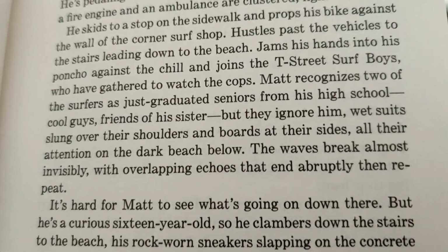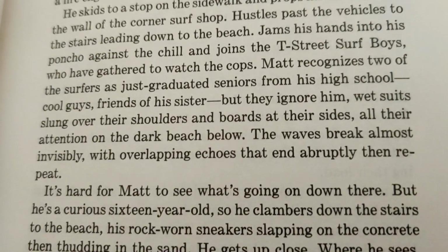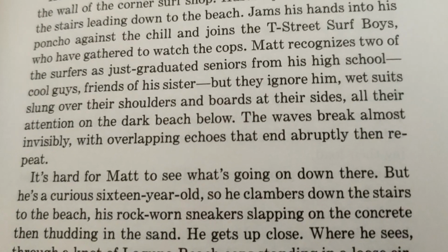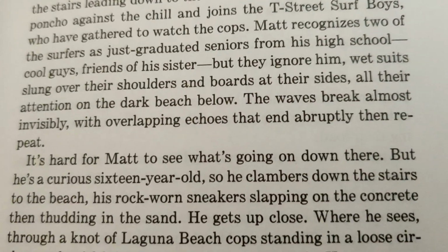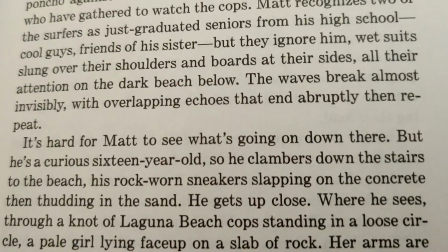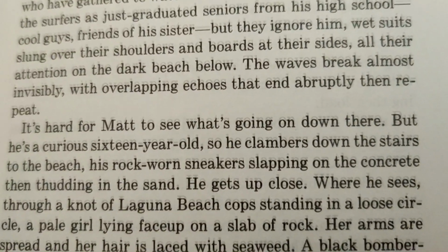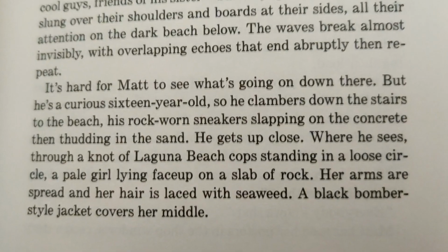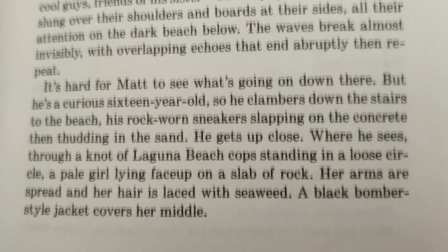Okay, jams his hand into his poncho against the chill and joins the T Street surf boys, who have gathered to watch the cops. Matt recognizes two of the surfers as just graduated seniors from his high school. Cool guys, friends of his sister, but they ignore him, wetsuits slung over their shoulders and boards at their sides, all their attention on the dark beach below. The waves break almost invisibly with overlapping echoes that end abruptly, then repeat.